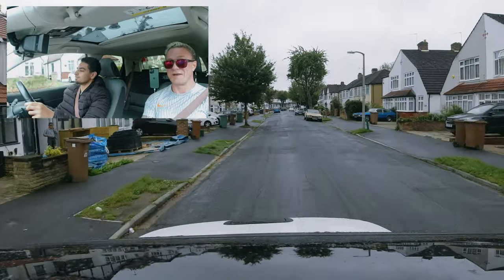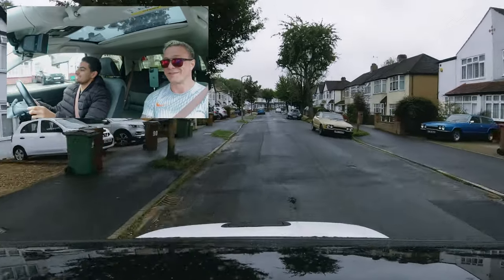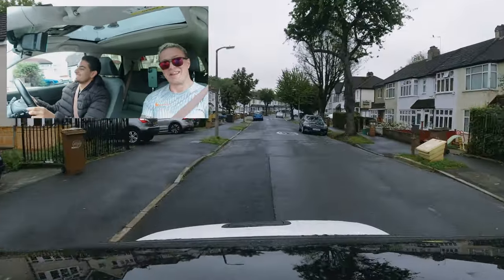Left mirror check coming back to the left there. You're making me smile, stop it. Don't like smiling. No, I do.